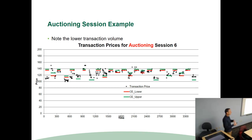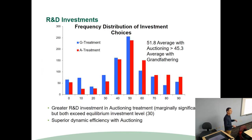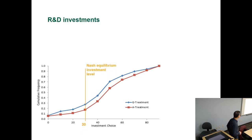Now let's look at the overall. I'm going to just highlight some of the key results, starting with the R&D investment. The R&D is supposed to be 30. That's the equilibrium level of investment. That's the symmetric, but only, Nash equilibrium of this situation, where everyone should invest 30. Obviously, there's more investment on average. We look at the frequency distribution here. But also notice that the auctioning treatment tends to have the higher weight for the higher investment levels than the grandfathering treatment. And in fact, this is significantly different. Here's another way of looking at the exact same thing. The auctioning treatment first order stochastically dominates the grandfathering treatment in terms of the overall investment, but with a lot of variation when the point prediction of the equilibrium is just 30.